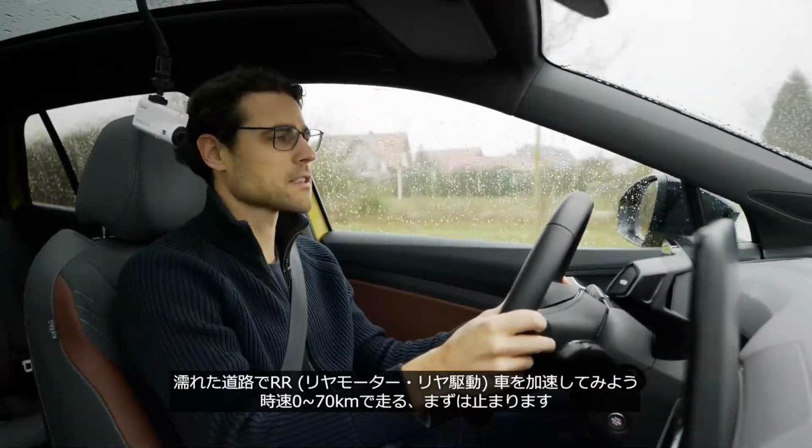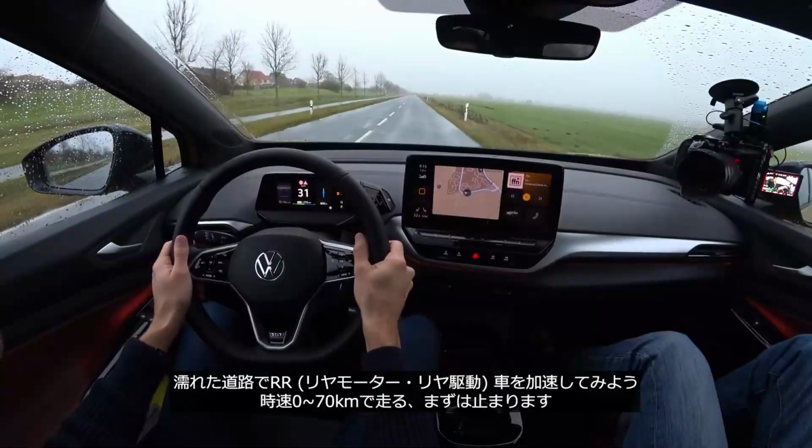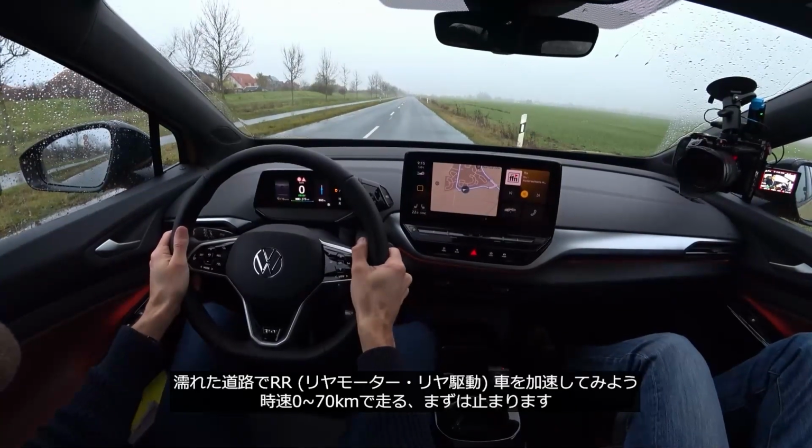And here we can also do acceleration, wet road, rear wheel drive, and we do 0 to 70 kilometers an hour. Let's just pin it down.